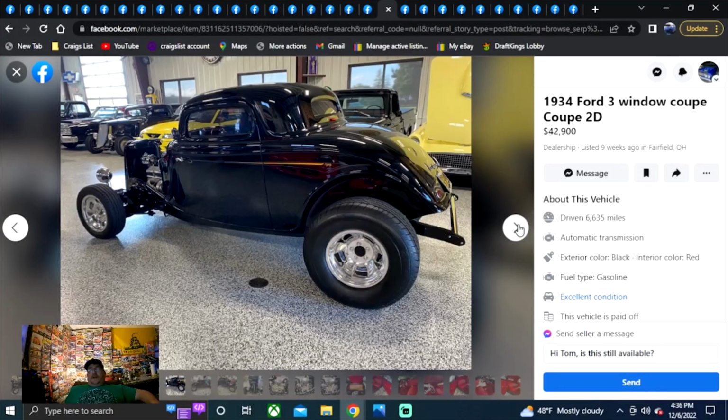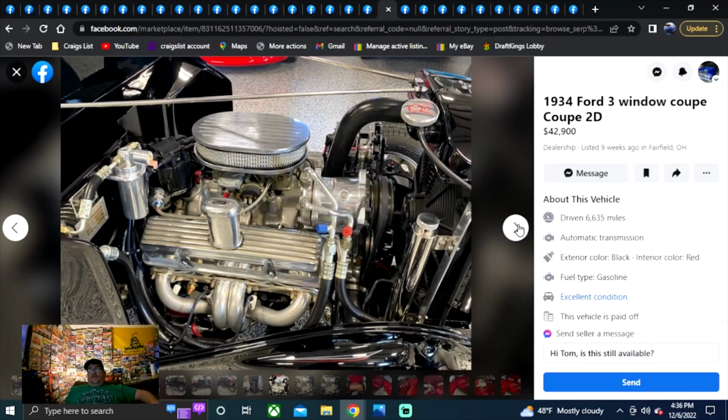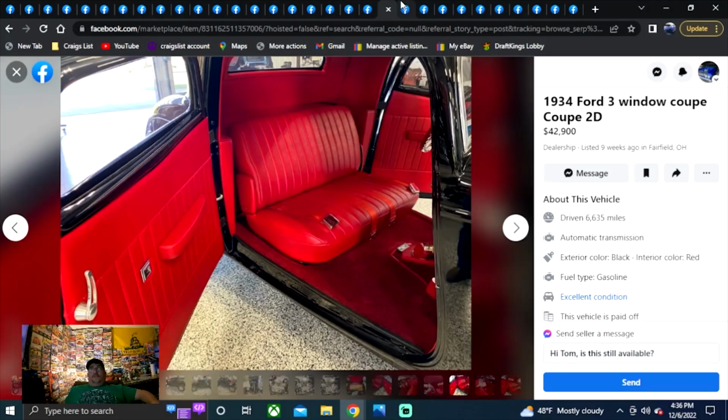I like the pinstriping on it. Kind of like the fenders off, especially if you're going to run fiberglass ones. And go ahead and slam yourself a Chevy engine down in it. Yeah. On to another one.